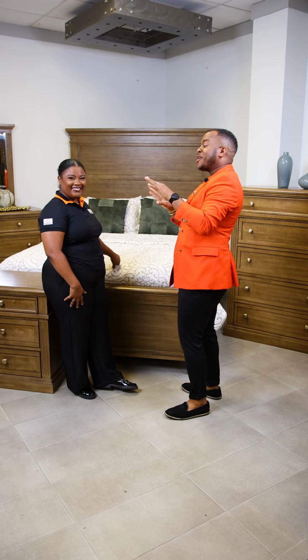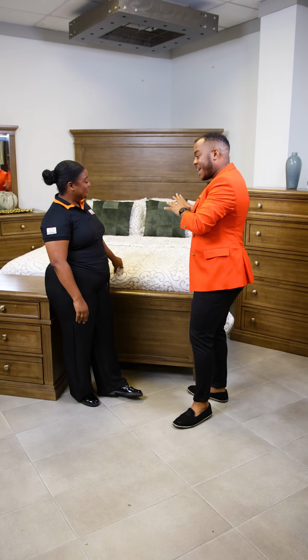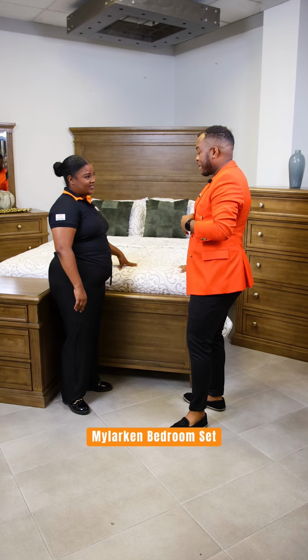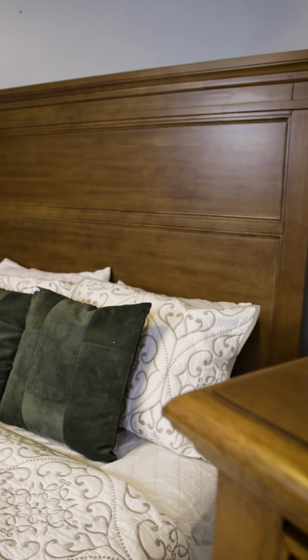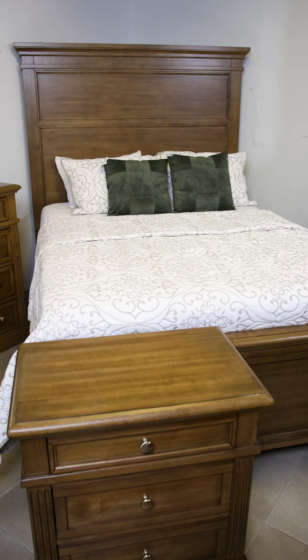So we're now onto the bedroom, which is for everybody, including myself. The day literally starts and ends here. So Amanda, tell us what we're looking at for this bed. This is the Malarkin bedroom set. For this piece, as you can see, it's new tradition. It's light wood that complements any bedroom space. It is timeless, so it refines the space that it is in.